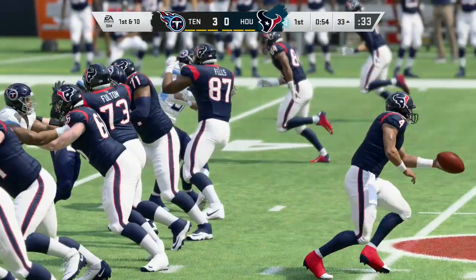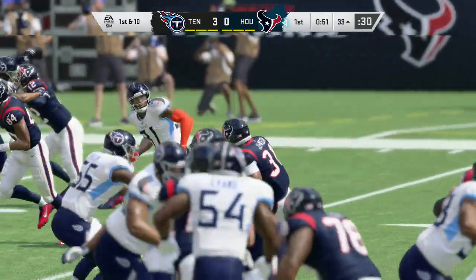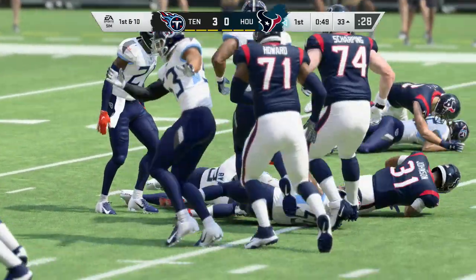Well, they came into this game saying it was important that they set the tone and show that they can run the football. And I believe that they've done that here in the 1st quarter.